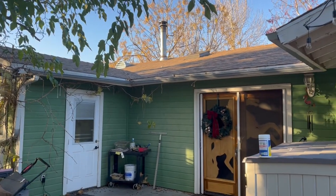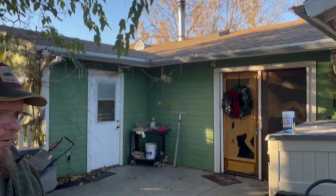So I'm gonna go investigate right now, because for whatever reason, I'm not getting a good draft through the chimney, and the smoke is coming back down and into the house. So we're gonna go investigate the chimney cap right now.